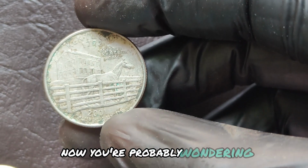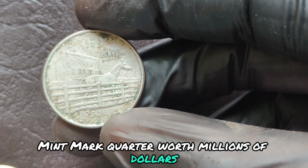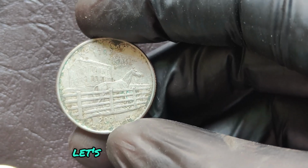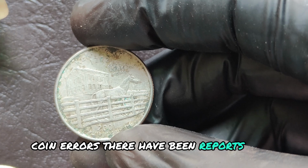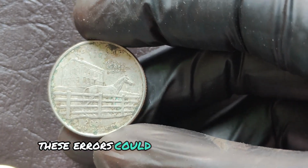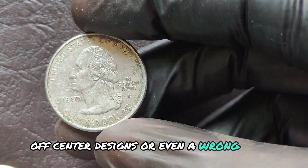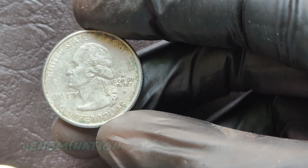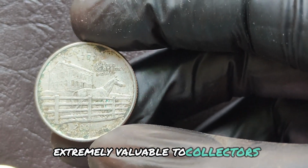Now you're probably wondering, what makes a 2001 D Mint mark quarter worth millions of dollars? It's all about rare errors and high-quality condition. Let's break it down. First up, coin errors. There have been reports of a few 2001 D quarters with minting errors. These errors could include things like double strikes, off-center designs, or even a wrong metal planchet, like one made out of a material intended for another coin denomination. These mistakes can make a coin extremely valuable to collectors.